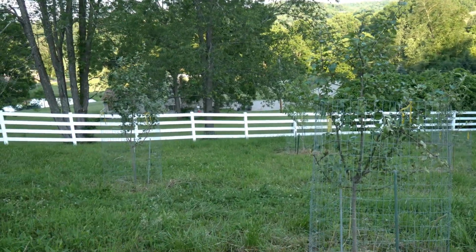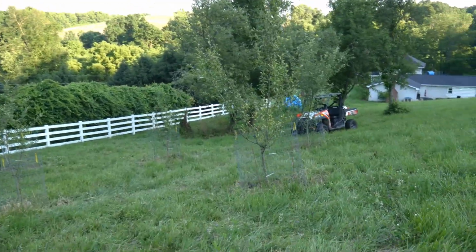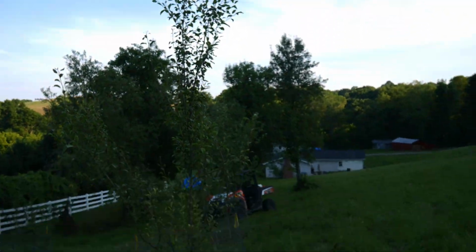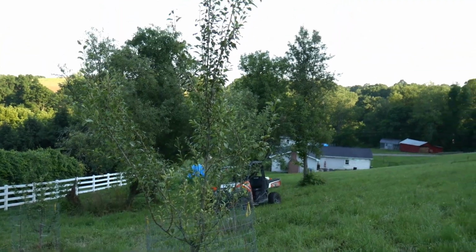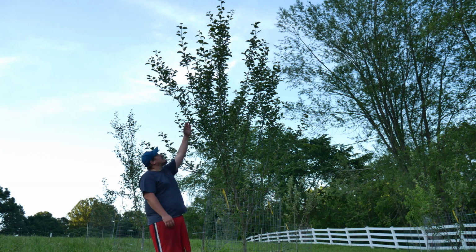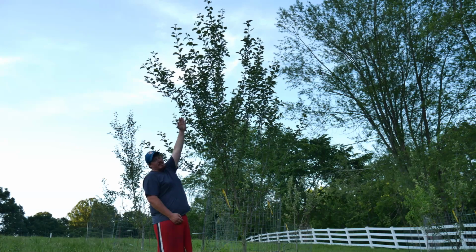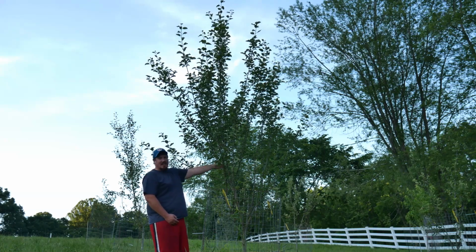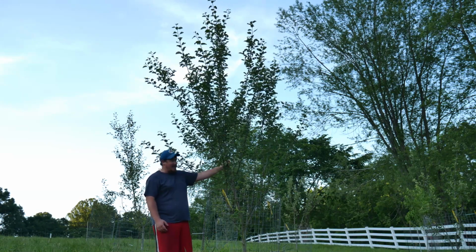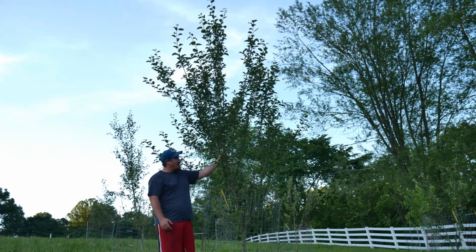Alright, here are my apple trees. You can see here, they have put on a substantial amount of growth. I don't know if you can see how tall that is. Let me see if I can get you a better angle. Alright, can you see how tall this tree is? It is way up there. And to think, just a couple years ago, it was just a little stick that I bought at the big box store. So you can see it's definitely put on a lot of growth.